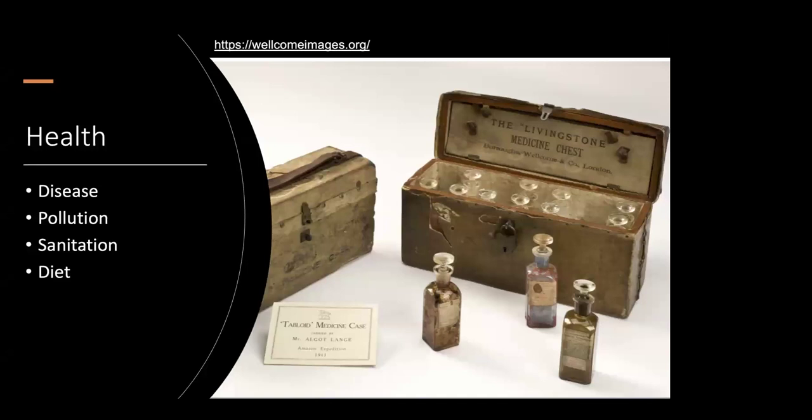So I mentioned that there were advancements in health, but health was still a big issue, and disease was still a big problem in London. London was still noisy, disease-ridden, it was polluted. We still saw, despite these growing medical innovations, infectious diseases were the greatest cause of Victorian mortality. And most of these were things like smallpox, tuberculosis, influenza. These had been around for a while. These weren't new. But in 1831, Britain suffered its first epidemic of cholera.